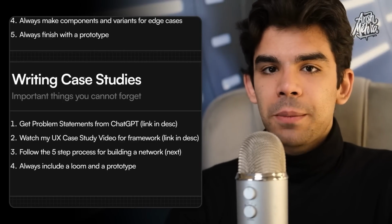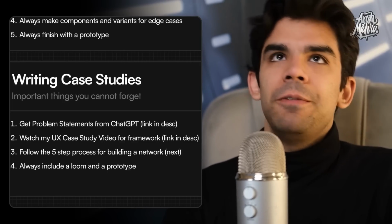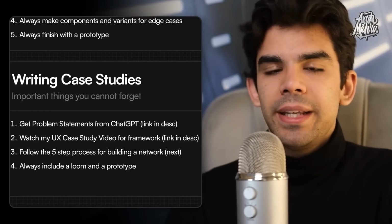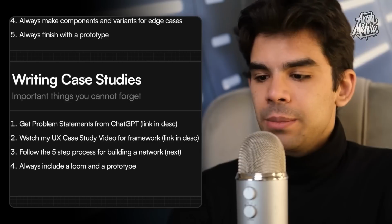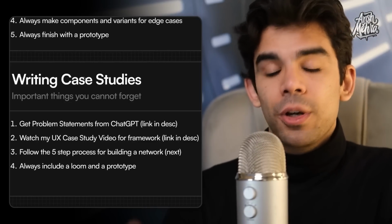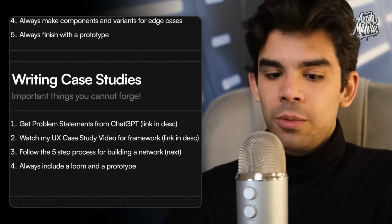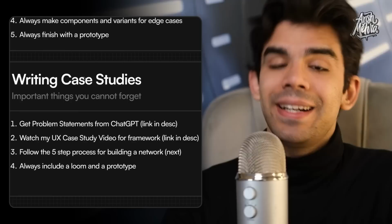One, get your problem statements from ChatGPT. A lot of people say that we don't know how it works and we don't know what problem statements to pick from. Go to ChatGPT and write, give me 3 problem statements, and then make it very detailed. For an iOS app, for college students living in Delhi, going through this problem, this is the user persona, make it as detailed as you can.